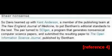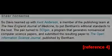So Davis teamed up with Kent Anderson, a member of the publishing team at the New England Journal of Medicine, to put Bentham's editorial standards to the test. The pair turned to SCI Gen, a program that generates nonsensical computer science papers, and submitted the resulting paper to the Open Information Science Journal, published by Bentham.